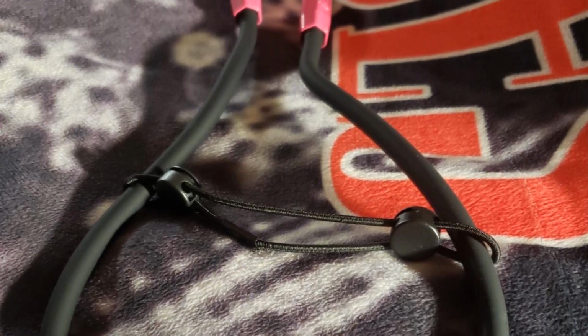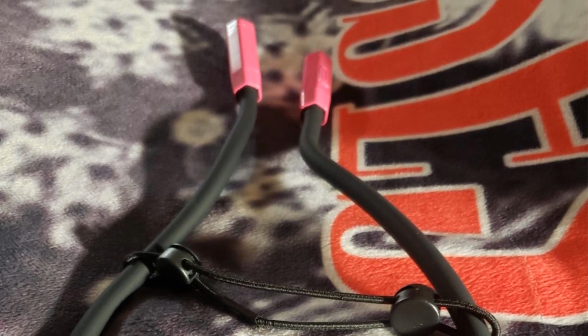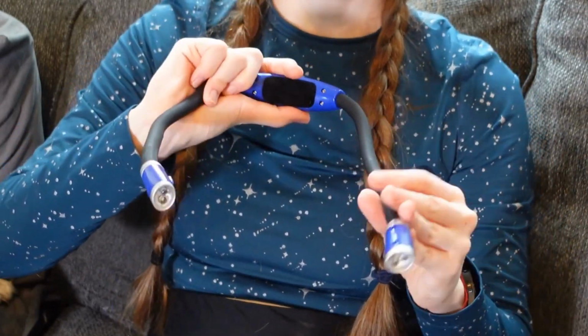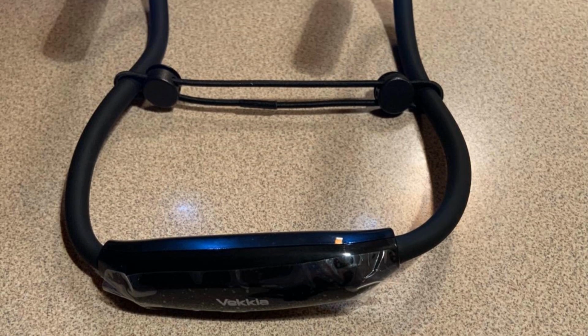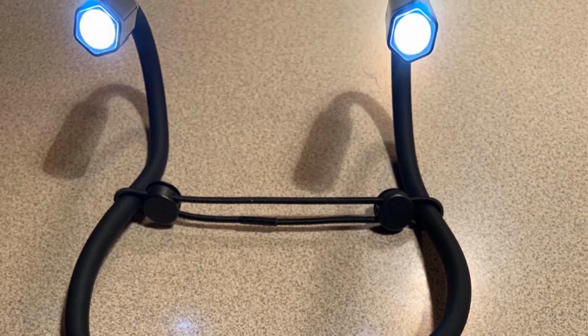As well, this Vekkia neck light has 9 settings. 3 different colors: warm, natural, and white. 3 levels of brightness. The adjustable arms are infinitely adjustable. Wear them around your neck and position and focus light exactly where you want it. You can also fold it into any shape you need and carry it around with you.